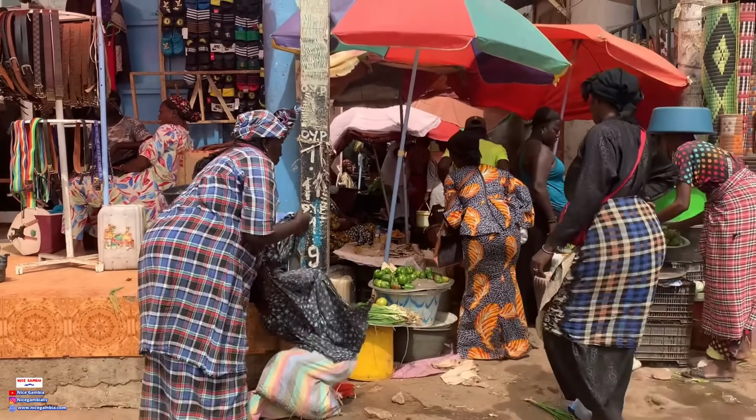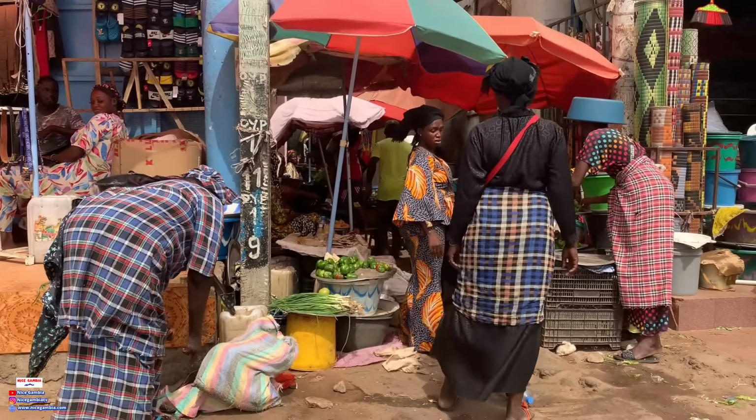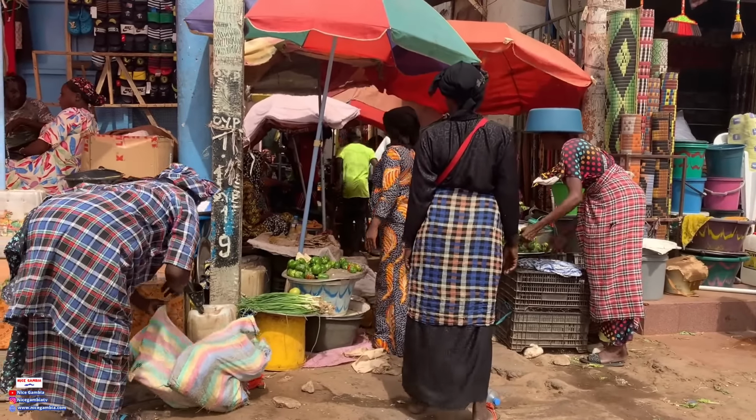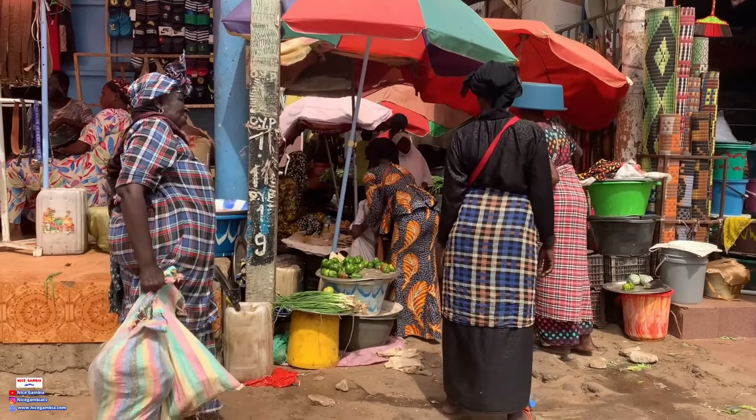As you can see, these women vendors are moving inside the market. Before, they used to squat on the road outside here. That's where they used to sell their items.